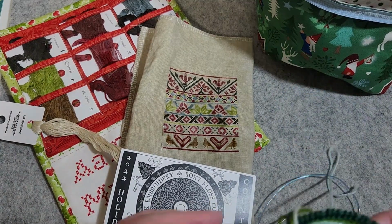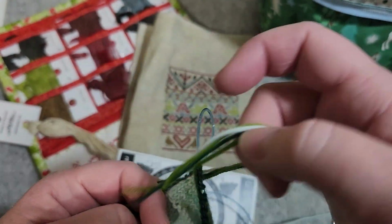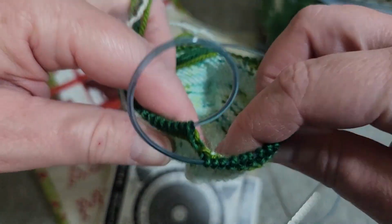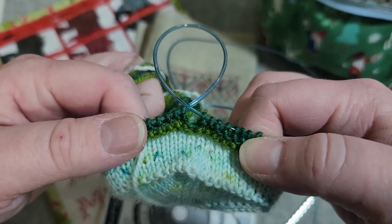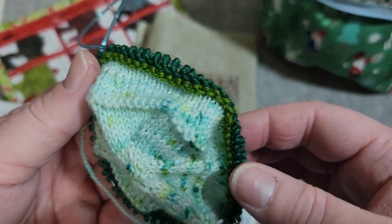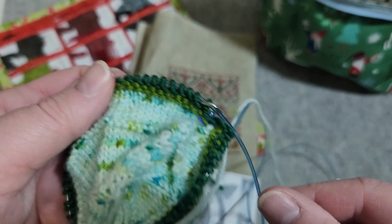I finished the clue from 2 days ago on the Imagined Landscapes Gnome Knit Along. This is the base of the gnome here, I'm pretty sure. So where this purl bump is where he'll kind of sit. It's hard because he's still on the needles, but he'll sit like this, flat. And then this is the start of the body here. This is as far as we've gotten. So the directions did say to cut a piece of yarn and put these stitches on that yarn as a placeholder.